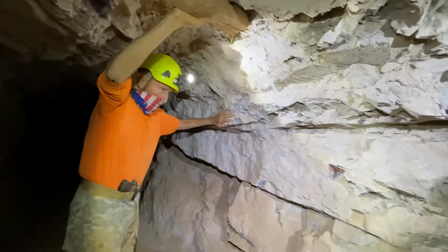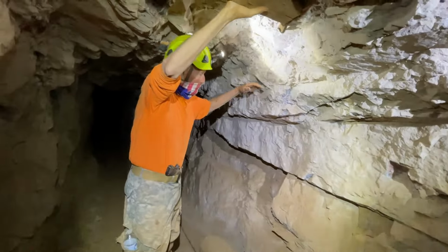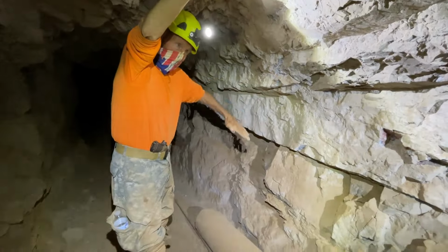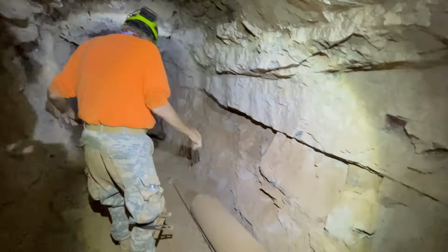Talked about the rock strata. I call it ham and cheese. There's your ham, your cheese, your ham. Okay. The chief has 10 faults. And how do we know that? Because the rock strata changes direction 10 different times. Okay.